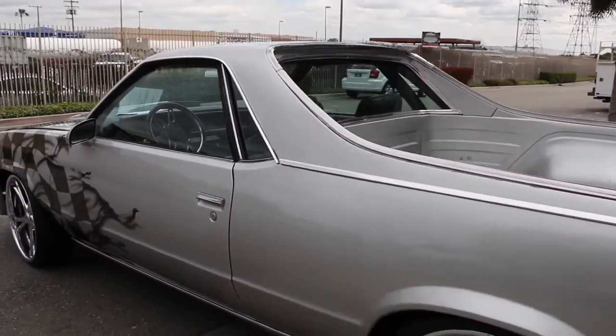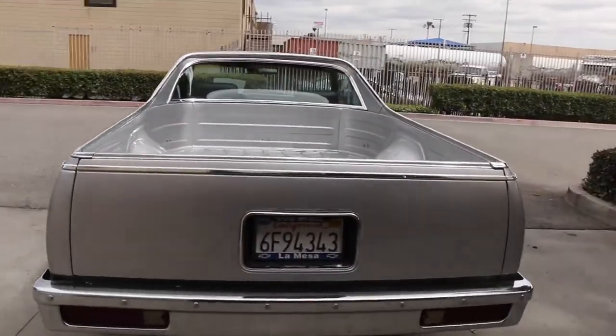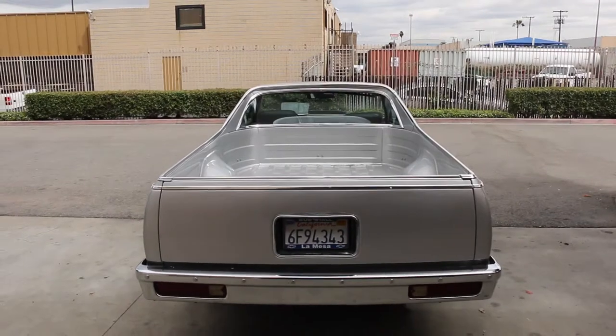we'll take it for a spin. You can see how it starts up. No rust on the car at all. It's a California car. A lot of money into the powertrain itself. And we'll check.